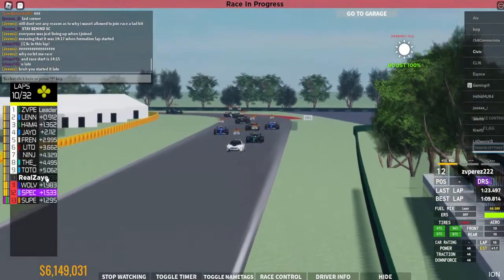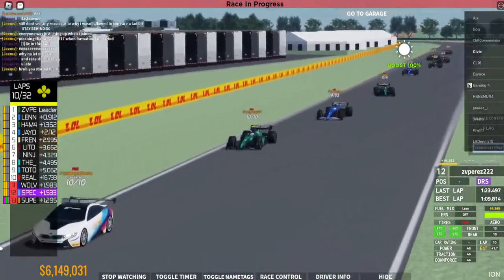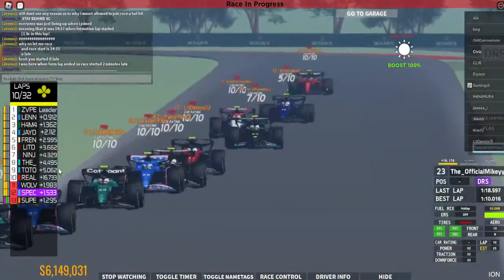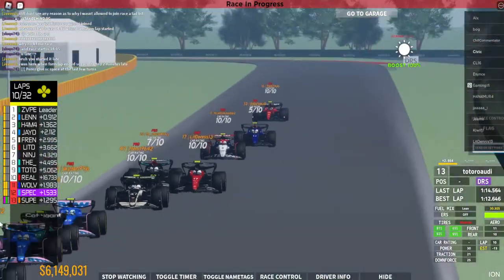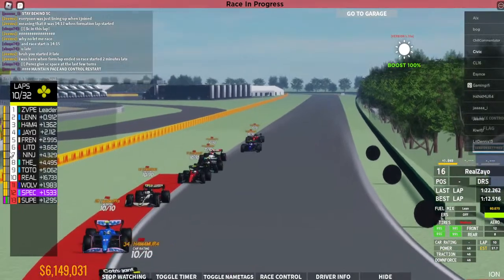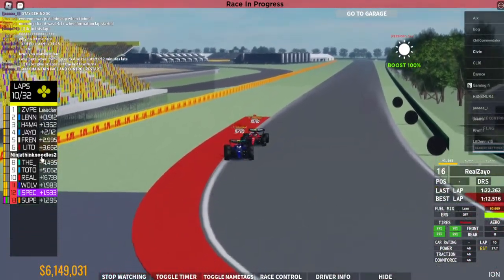So only 10 of the 13 drivers that were planned to start this race are still in this race. Rosso hasn't had the best of days, but I think, did he pit? I don't know. Yeah, Toto didn't pit. His tyres are dead. It's 65% on the front right. So I think Rosso will take no prisoners and just get ahead of him very quickly.